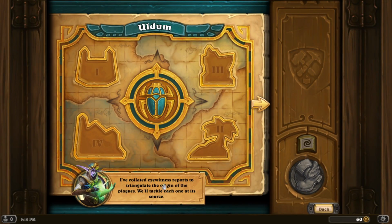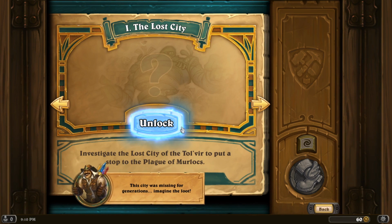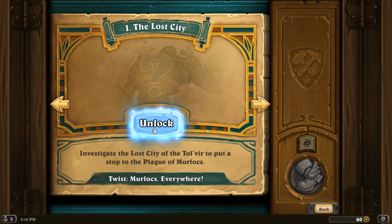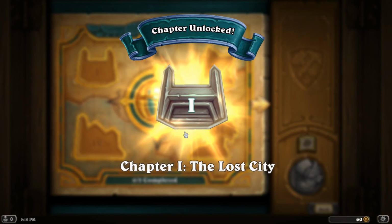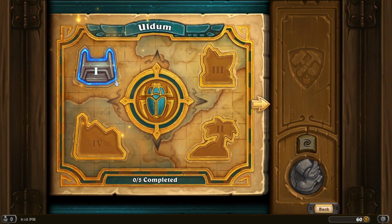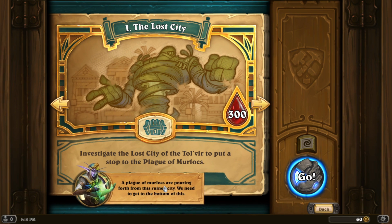I've collated eyewitness reports to triangulate the origin of the plagues. We'll tackle each one at its source. This city was missing for generations. Imagine the loot. Investigate the lost city of Torvia to put a stop to the plague of Murlocs pouring forth from this.